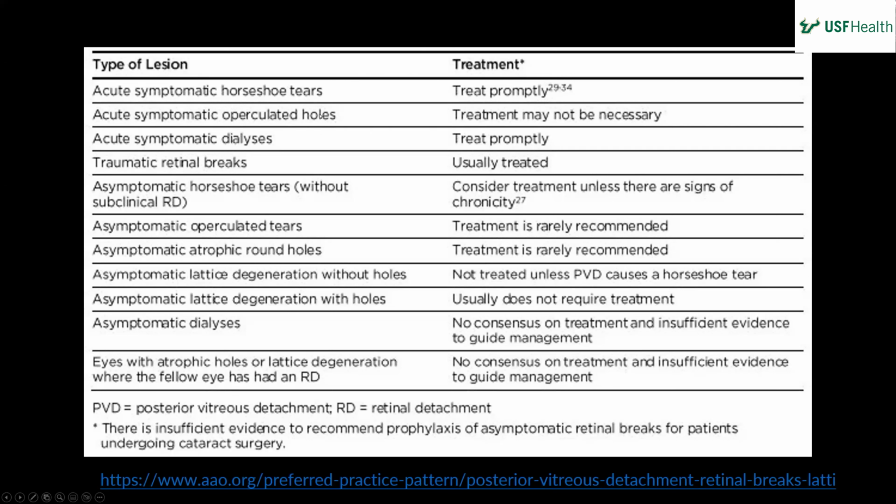I go back and forth. If it's acute, I tend to treat it. I don't think it's necessary. It's super easy, but yeah, if it was my eye, I'd probably want to treat it. Yeah, that's fair. And same with dialysis, treat promptly with any type of traumatic retinal break.